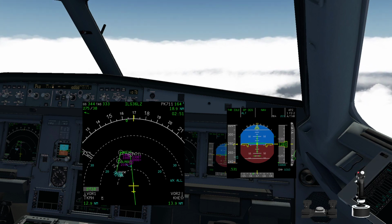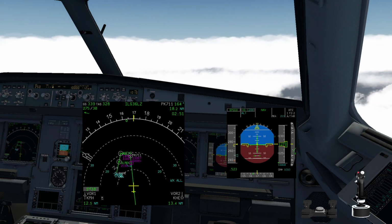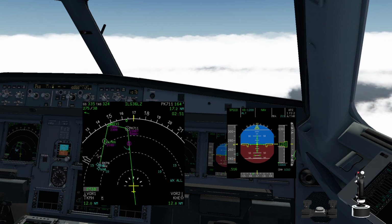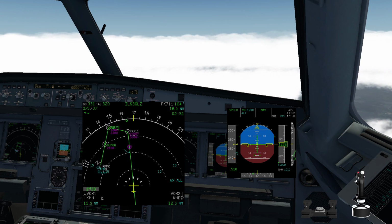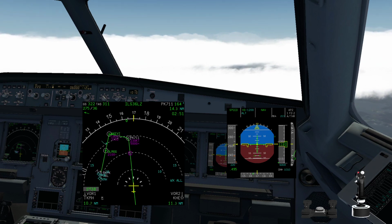Radar contact, departure, climb and maintain flight level 220. Speed VS minus 1200. Channel 314, descend and maintain 6,000, reduce speed to 220 knots. Speed 220 and descend and maintain 6,000, Channel 314. Okay, 6,000 set, and speed 220 set.